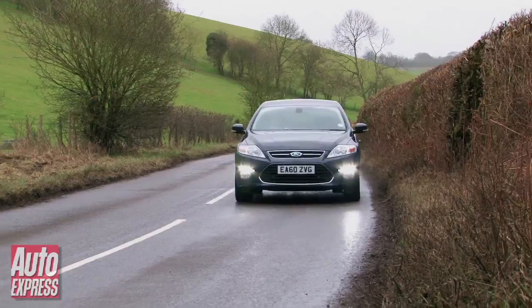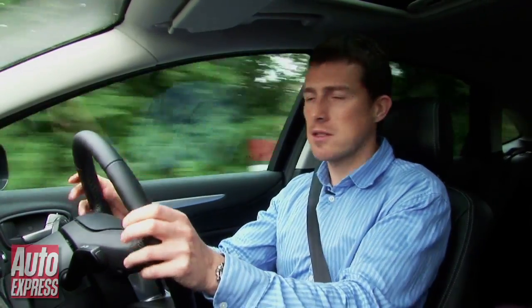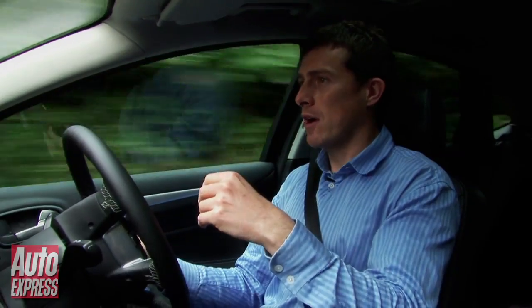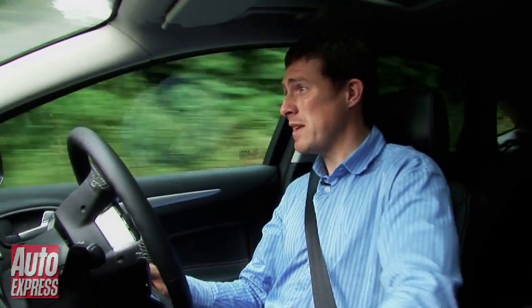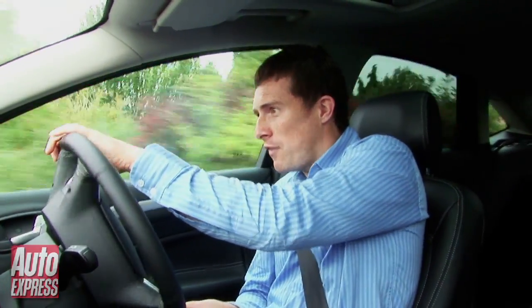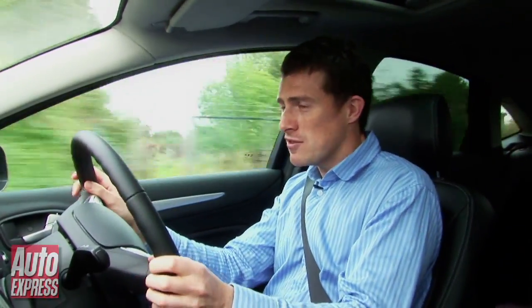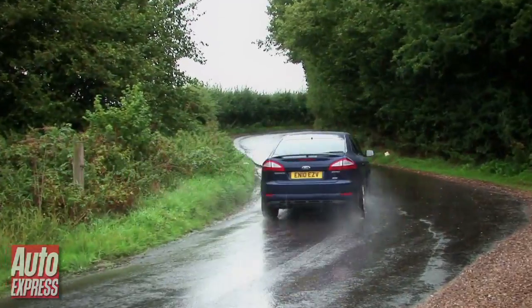The Mondeo really is a cracking car to drive. Basically, that's because it does it all. On the motorway, it's quiet, it's refined, and it's very comfortable. Yet, when you hit a back road such as this, it's actually a lot of fun as well. And the reason for that is the suspension is really well judged. It gives the car loads of grip. But my favourite bit has to be the steering, because it's just so sharp and gives you the confidence to really throw it at bends.